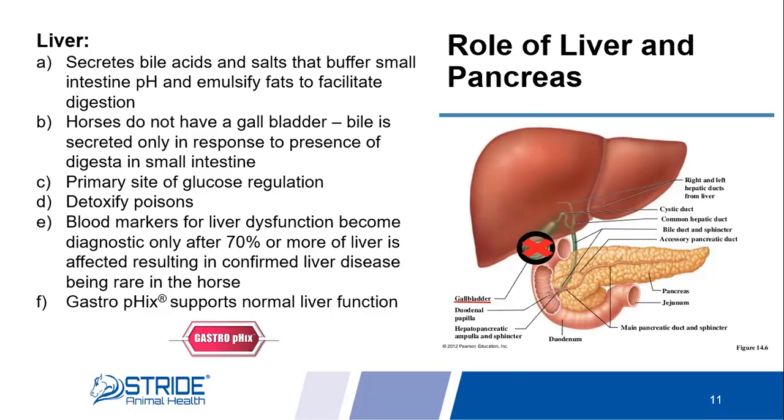But her liver biopsy did in fact confirm that she had liver dysfunction. Now, why she developed it, we will never know. But she did in fact have it, and we were able to correct it. We did a dietary change and a couple of management changes, and gave her a couple of months, and her liver regenerated, and she went along and had a very productive athletic career after that.